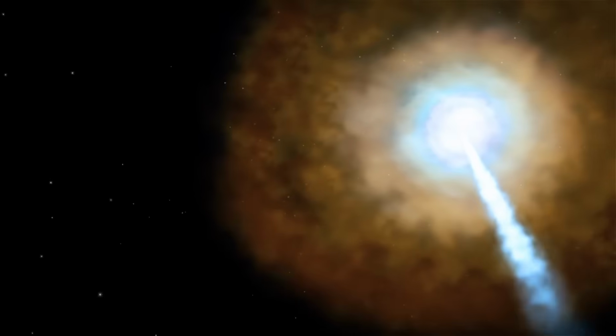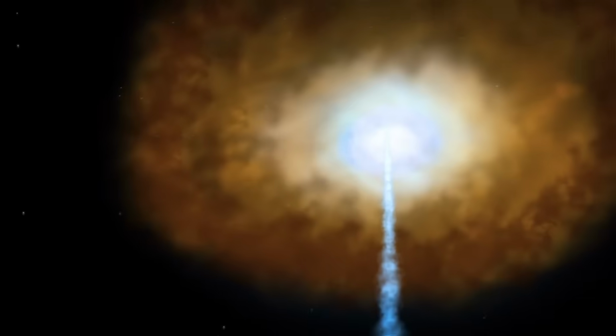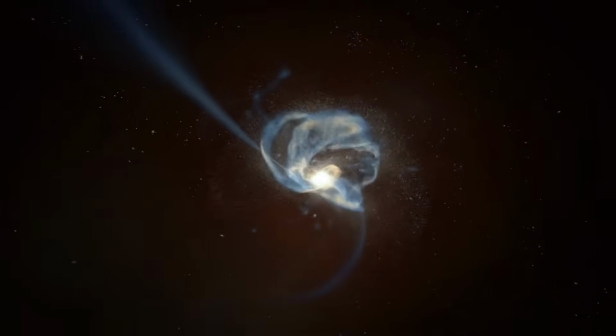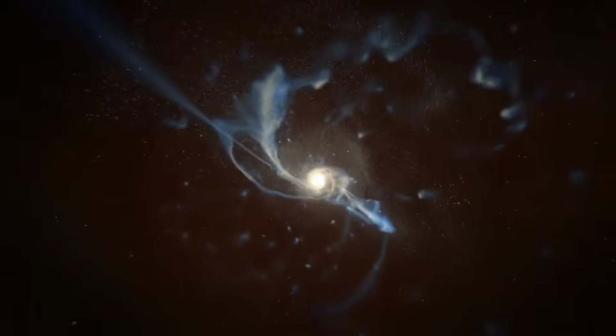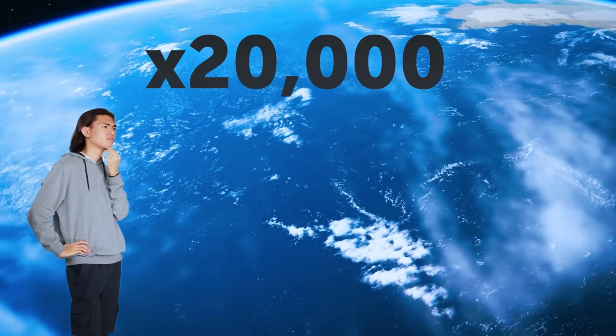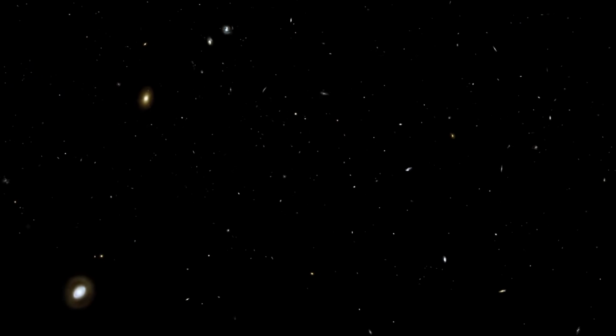The conditions around this quasar must be really special to create such an enormous amount of water. This cloud contains 140 trillion times the volume of all the water on Earth. That's enough to give every person on the planet a whole planet's worth of water 20,000 times over. Sounds wild, doesn't it? But there's something even cooler.